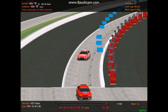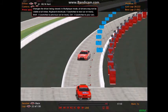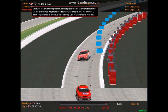Noah Hart caught the outside wall and now is pitting for damage repair, so he's going to be another car that's going to go a lap down. So that is not going to be good for Noah Hart. He's going to take all 4 tires, so he's hoping for a green flag run at this rate.